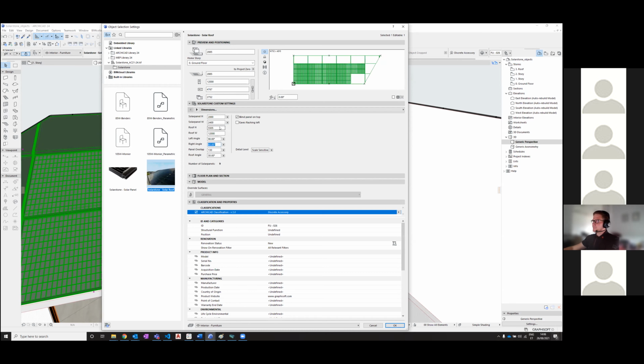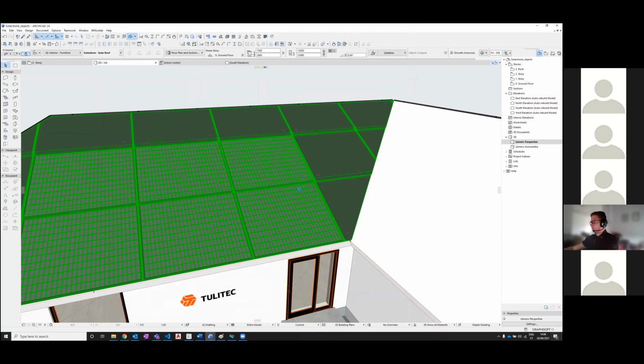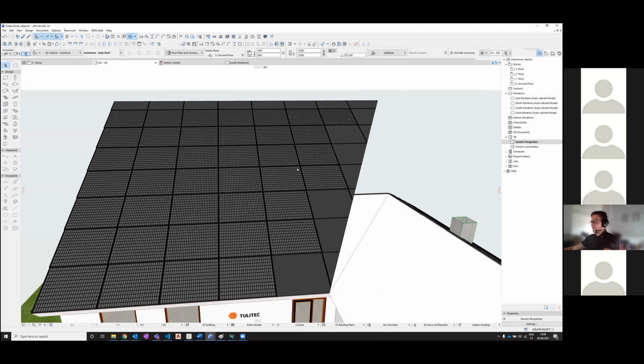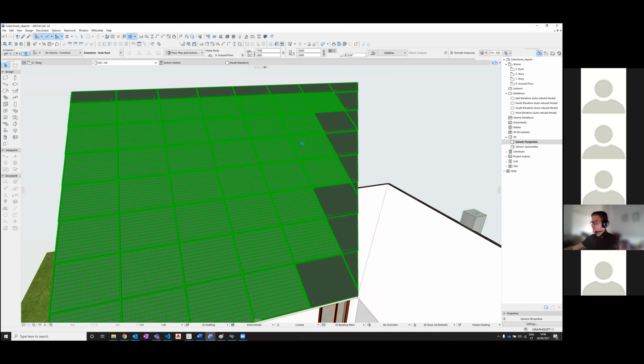So this solution gives a very good and fast possibility to use Solarstone. Click on solar roof and solar roof panels to model your house roof. There are 2 possibilities, individual and this full automatic solution, because we cannot imagine all the cases where some individual panels need to be used, and that's why both options are available.